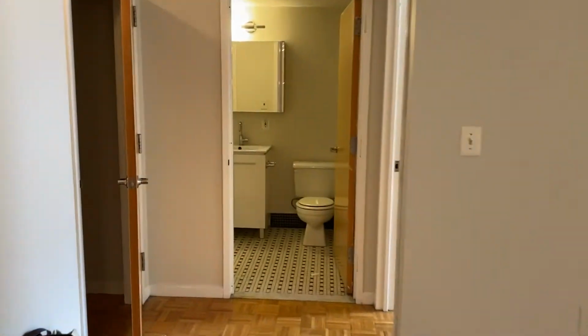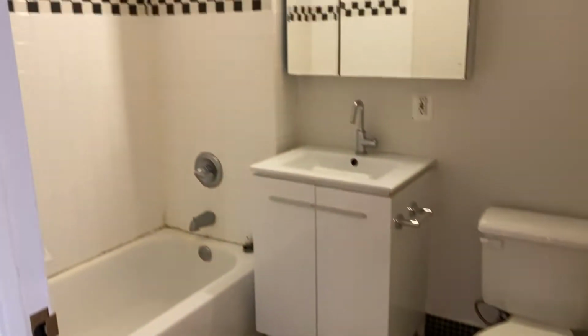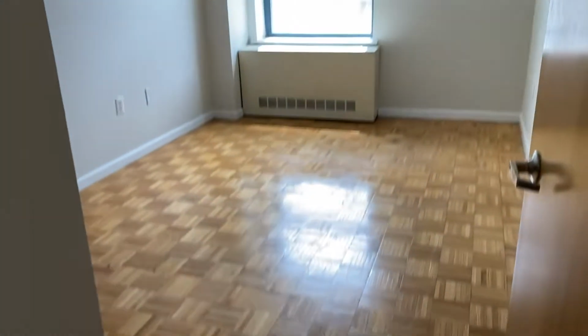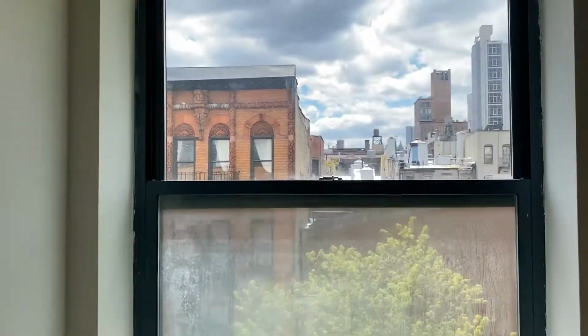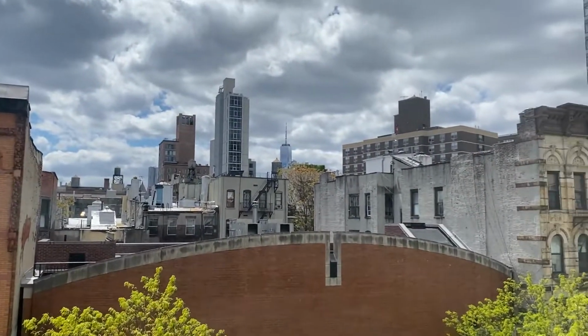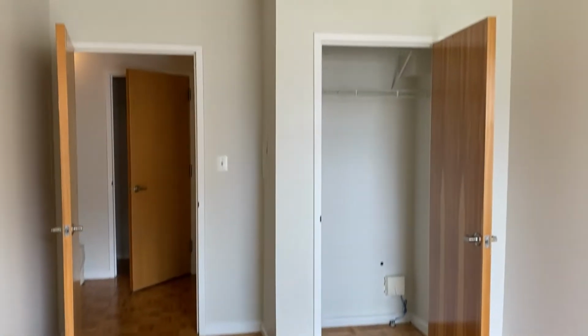There's a large laundry room. This is the entry closet. Then we have a spacious bathroom. This is one of the bedrooms. Will fit queen size or king size easily. Faces south. This is the reverse view with the closet.